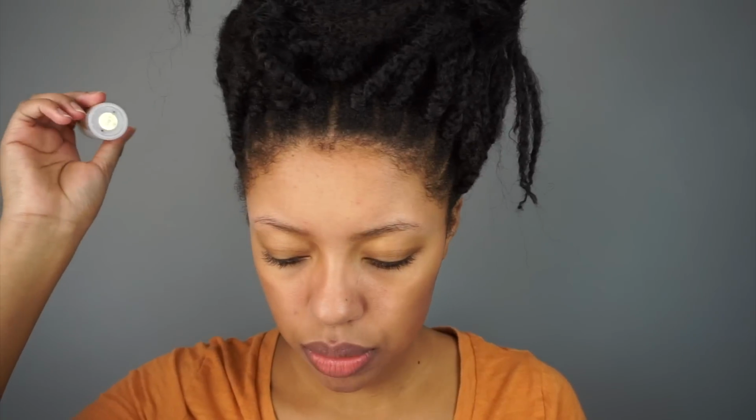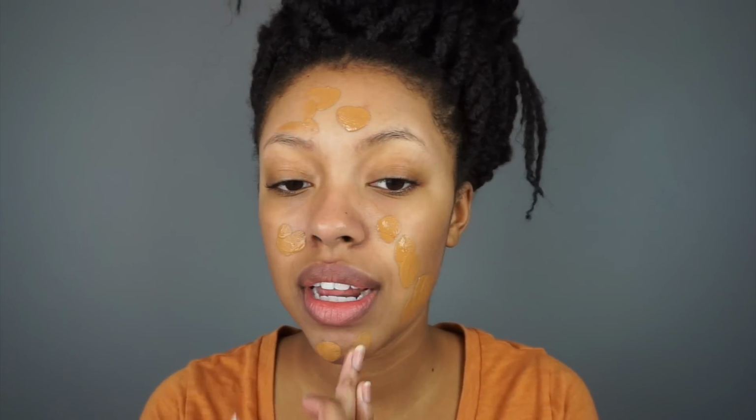For foundation, I've been using the Iman Luxury Concealing Foundation. Mine is in the shade Clay 2. This is Clay 1. So for all over face color, I've been using Clay 2. I'll pump a few on the back of my hand and then I dot it onto my face just to get it everywhere.